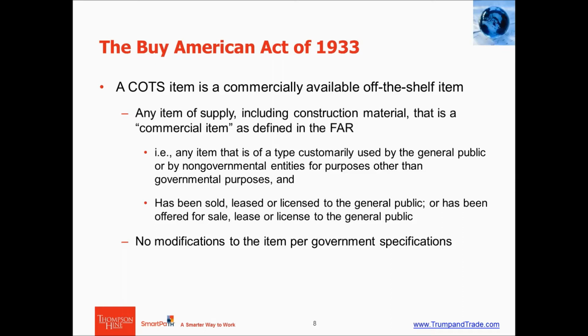Keep in mind, though, I'll back up for a minute. To be a COTS item, you have to either offer your item for sale to the general public, or it has to be an item that the general public typically uses and purchases. Keep in mind, however, once you start modifying a product to meet specific requirements of the U.S. government, it is no longer going to qualify as a COTS item.